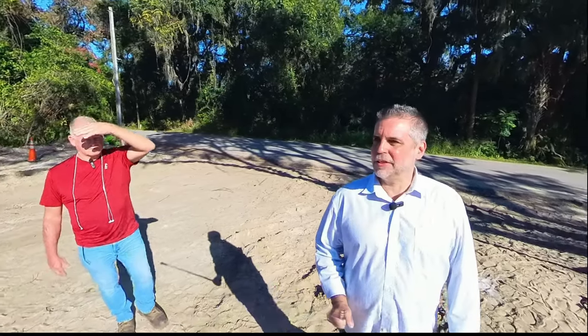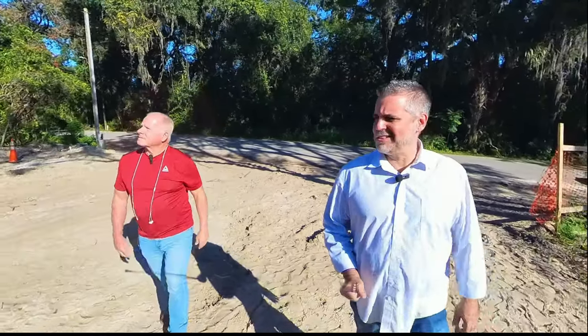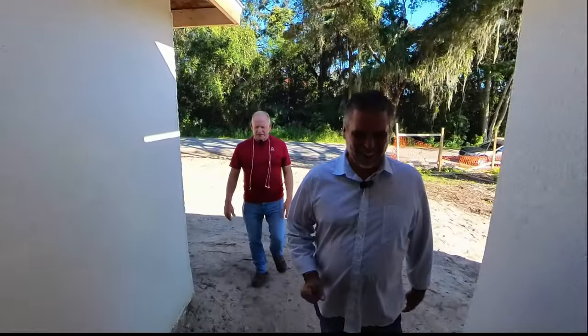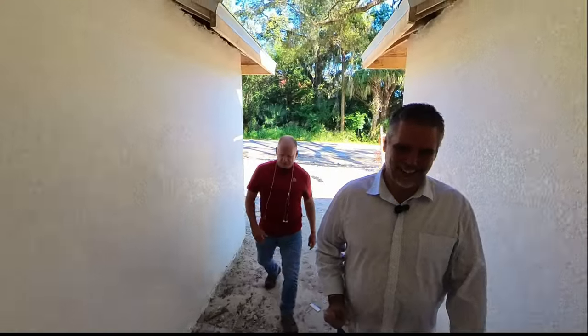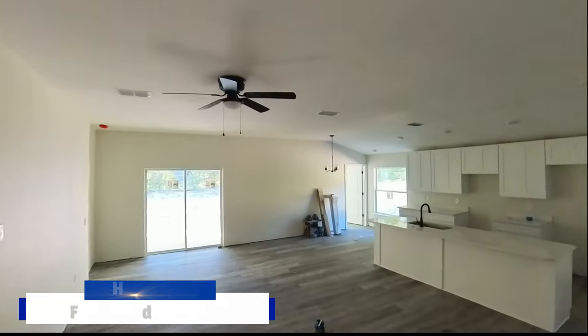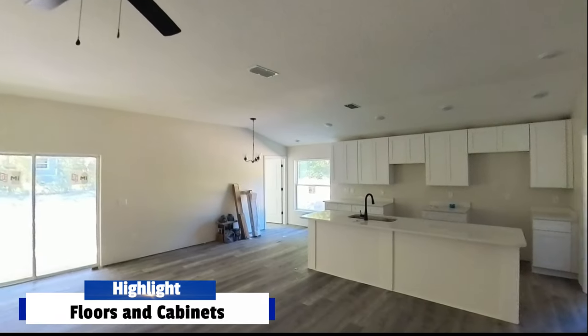It's nice. Well, let's take a look inside. The garage is a little bit of a mess, so we'll skip the garage today. Yeah, I might get that clean tomorrow if I can shove it into my busy to-do list. So we have got floors and we have got cabinets in.